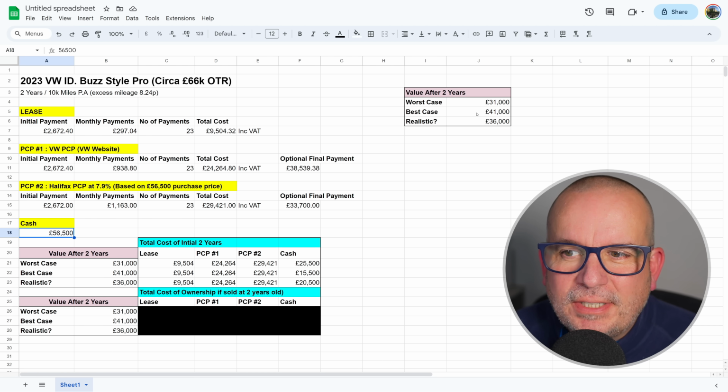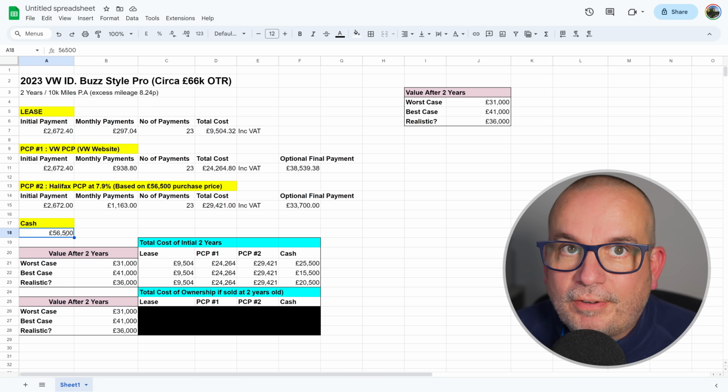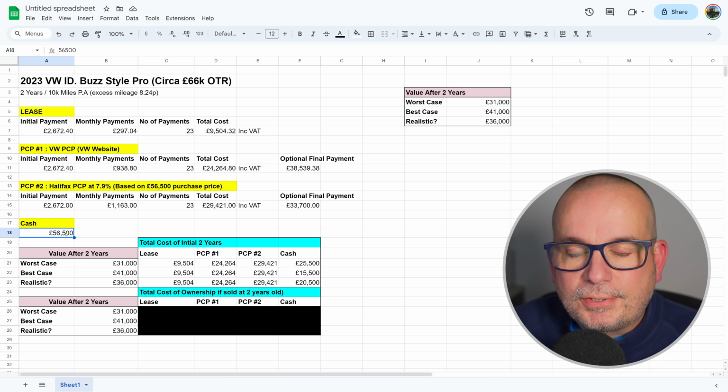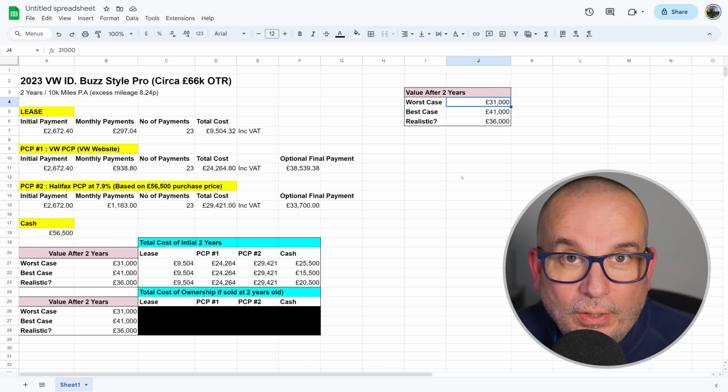So I've said best case scenario, that car's worth 41 grand in 2 years. And for a new car at 56.5, if we're saying it's at 56.5, to lose 15 grand in the first 2 years is actually pretty good. And especially for an EV where we've seen depreciation being higher because of company cars coming back into circulation and everything else. Worst case scenario, I said it's 31 grand.